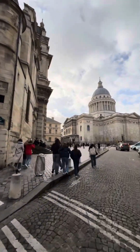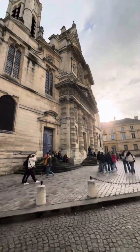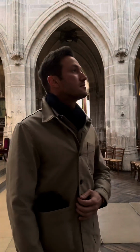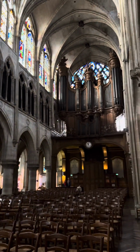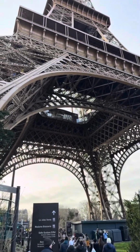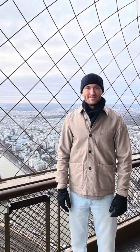So I like art history and old churches, so anytime I go anywhere, I always make it a point to go to some new place I haven't been before. You just never know. Sometimes you're surprised with what you might find. So here's something you may not have seen before. This is the underside of the Eiffel Tower. It's very big, very intimidating. I made it all the way to the top. It's very cold up there.